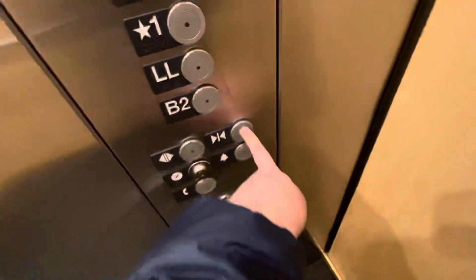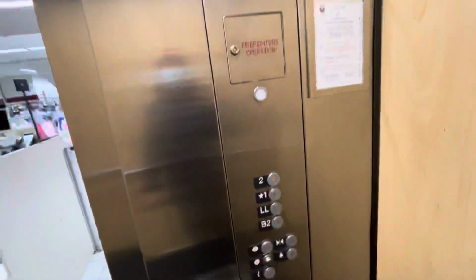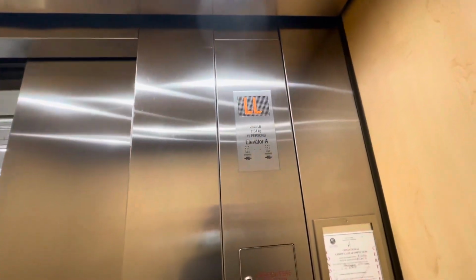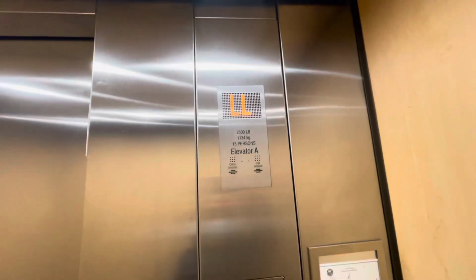And we're gonna have to wait because this thing has a stupid door timer. It's gonna nudge. There we go. I don't like the way it does that on lower level. Lovely. This was originally a Montgomery Vector replacement by KONE. Here we go.